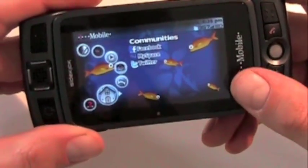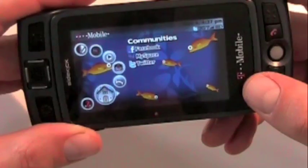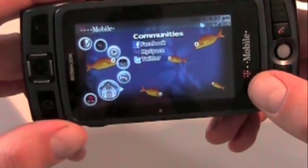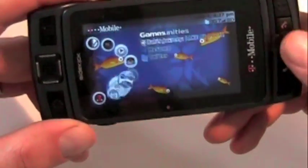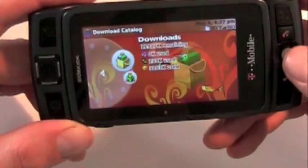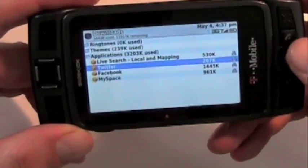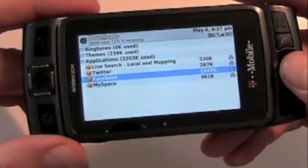So out of the box, the phone comes with integrated apps for 3 of the more popular online social networking communities: Facebook, MySpace, and Twitter. Now, it's interesting, these all actually show up in the download catalog as downloads that have already been installed. If I go to applications, Twitter, Facebook, and MySpace all show up.